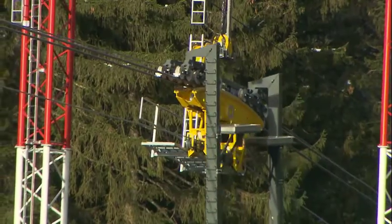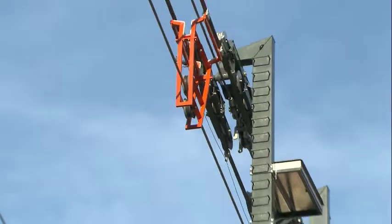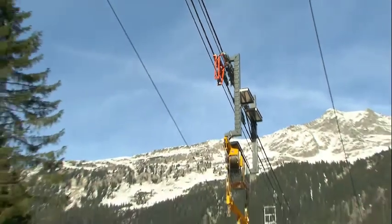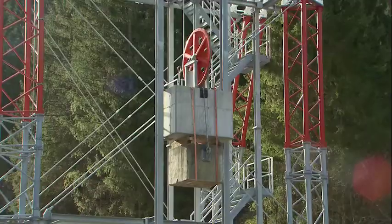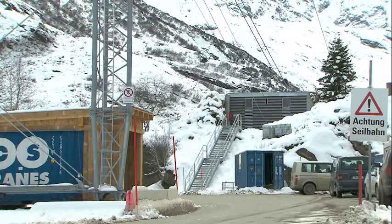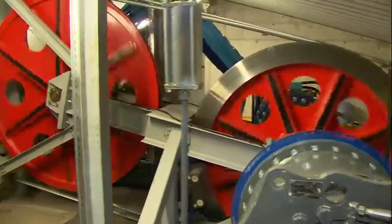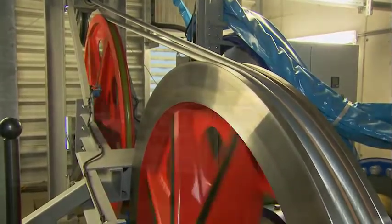The entire system was designed as a circular system. The hauling rope, a 34 millimeter thick and 6,000 meter long rope, is kept under tension by a weight at the tensioning tower located at the base station. It is powered by a rotary drive system at the top station that consists of 2 separate electro-hydraulic power units, each with 400 kilowatt power output.